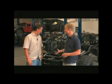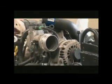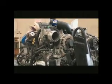So first of all, what are you doing to this poor H1? We're doing a full restoration. We're taking out the original inefficient 6.5 turbo diesel engine and putting a 6.6 Duramax diesel engine in there. That doesn't sound like a huge difference in numbers, 6.5 versus 6.6, but it's a world of difference. This is a state-of-the-art engine, puts out 24,000 PSI fuel pressure. We're able to control the variable vane turbo. There are so many different aspects of this engine that we can control now.